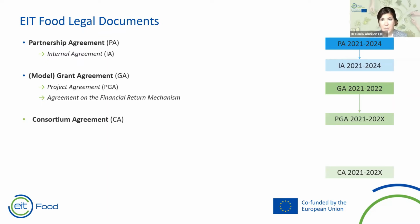The model grant agreement is signed between EIT and EIT Food and covers a specific business plan period. It has two other documents, the project agreement and the agreement on financial return mechanism. Some of these documents, for example the agreement on financial return mechanism, may not apply for, for example, the missions co-designed call. But generally speaking, we need this document. Then we have the consortium agreement, and it is signed among consortium partners for the duration of the project implementation. If you would like, we can give you more details on this.